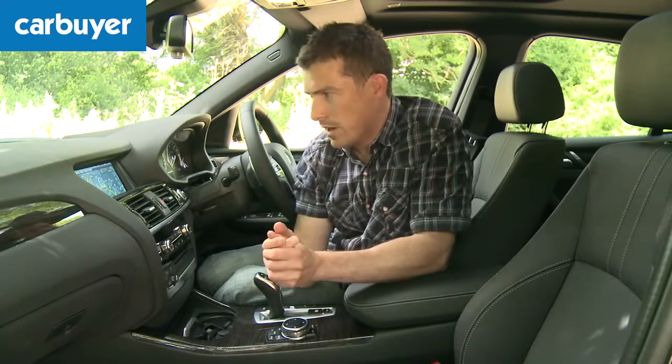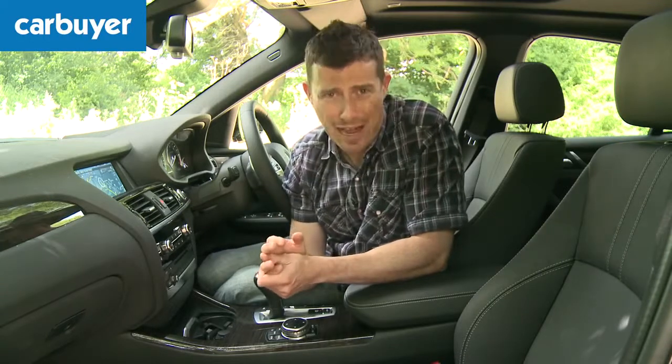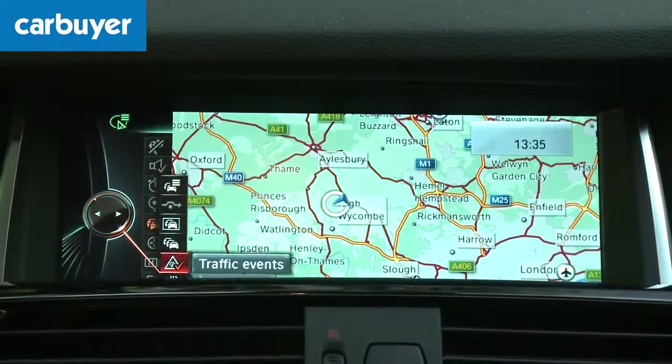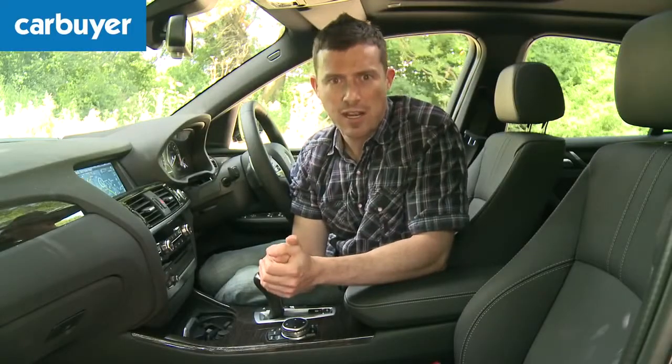time of arrival. Now, I've been in cars with sat-nav systems that reckon you can get across London in half an hour in the middle of the day, which is completely bonkers. This is much wiser, and it's a bit like having a London cabbie sat next to you giving you directions. It is that good.